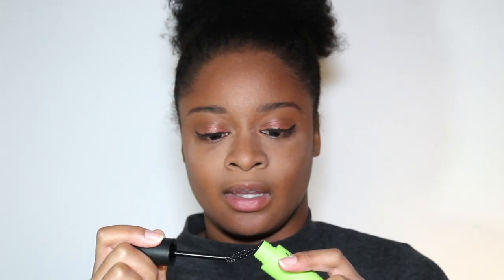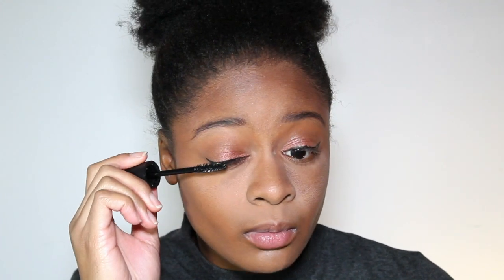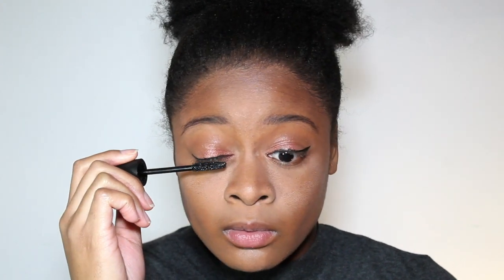And I see that it's very flexible, so I think I like this one. Right off the bat I can tell that there's a lot of product going on my eyelashes, which I like, and it dries pretty quickly. And the fact that this bends, I feel like it makes it easier for me to get this corner here of my eye, my outer corner. That's the hardest part for me to get.